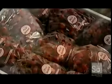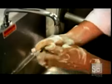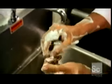Airline meals start with tons of ingredients, literally. Just one facility can turn out 45,000 meals in a single day. Of course, the cooks wash their hands very thoroughly because they don't want any germs stowed away in the meal.